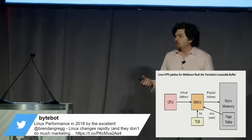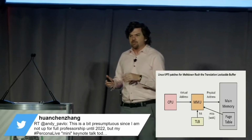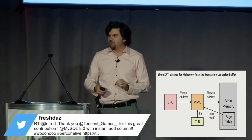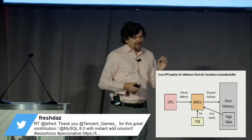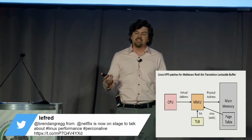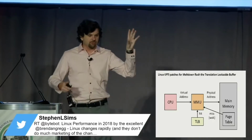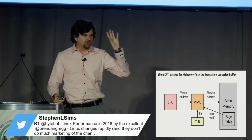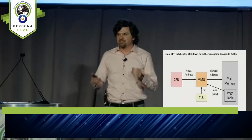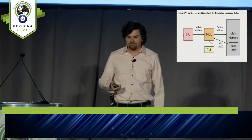These translations are slow. Loads and stores happen all the time in our code whenever you're accessing data. So to speed this up, there is a side cache on the MMU called the TLB. That's great, except the TLB has a fixed size. If things don't fit in the TLB, the hardware will then have to go to the reference, which is in main memory, and do page table walks. And that's the big problem with the KPTI patches: they flush the TLB, so we have to do page table walks much more often.